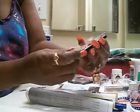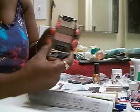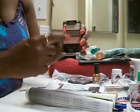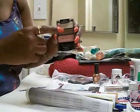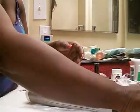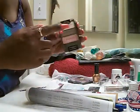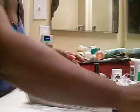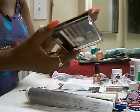Look at this. Sweet as Candy. 381B. That's another Wet n Wild color. You know what? I really love these colors. They're just as pigmented, if not more pigmented, than MAC colors. These are awesome colors. I really, really like them. If somebody wants to give me some MAC, okay, I'll take it. Thank you. But I don't plan on buying any eyeshadow from MAC because these colors are awesome. And then I have too much makeup anyway. But I still pick up a little bit here and a little bit there.